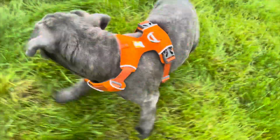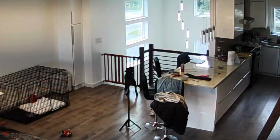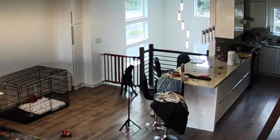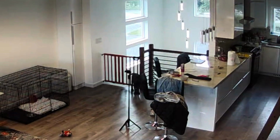Sniffing the ground. Dogs usually sniff before they go pee and poop, so that's another indicator that a potty event is about to occur. Scratching at a door, or even a baby gate in our case that we've noticed with Shade, where he's indicating, hey, I want to go that way, where I go pee and poop usually.